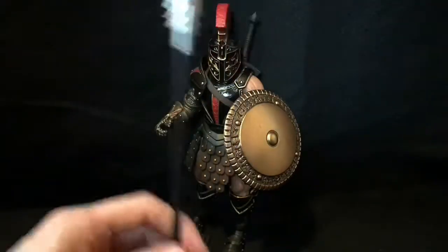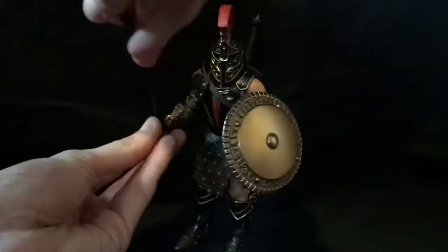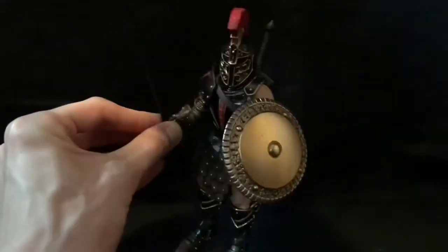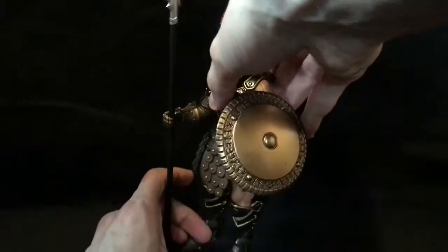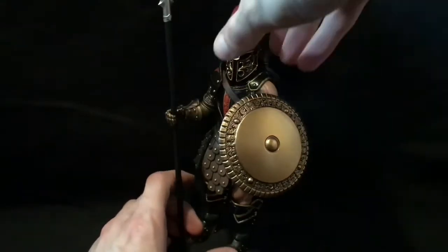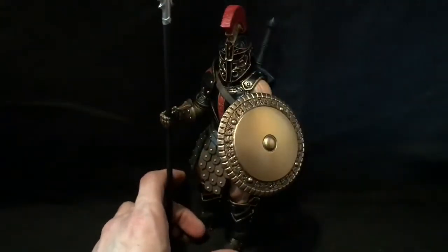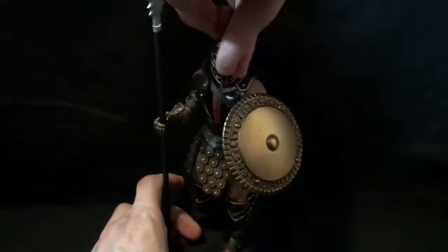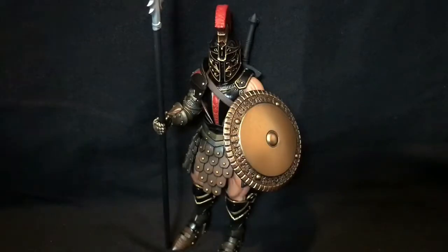And then the spear, you can just have him hold the spear. It's not anything too crazy. And there you have it. There is Rahmulus, ready to kick some serious ass on the battlefield, or in the arena in this case. Very, very nice figure. Very nice.